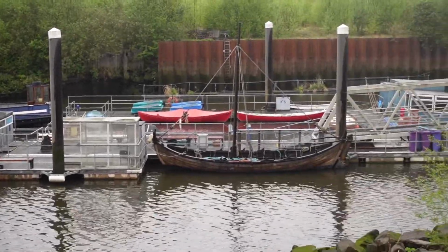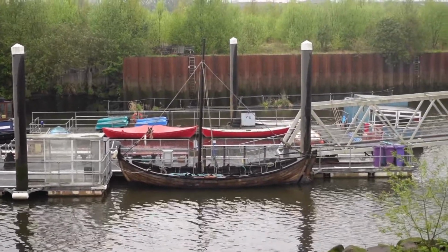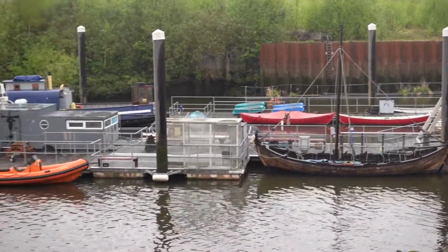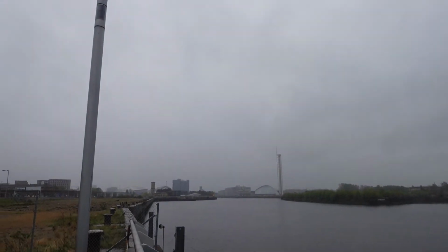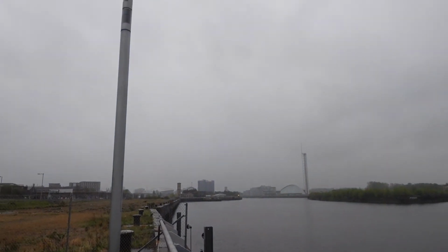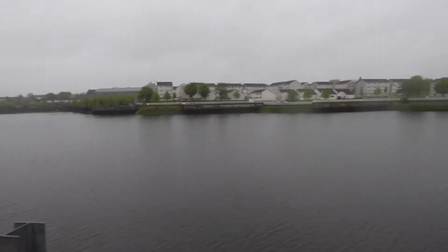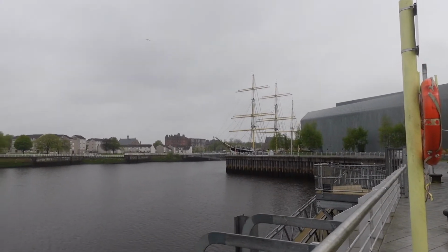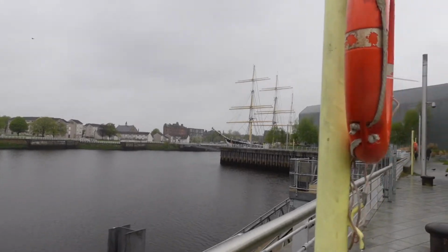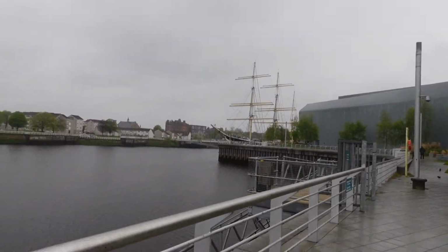That looks like an old one, a really old one. Good old sunny Scotland and the River Clyde. You can see a little bit of Glasgow and the Clyde and the tall ship. So let's take a walk over, see if we can get on it.